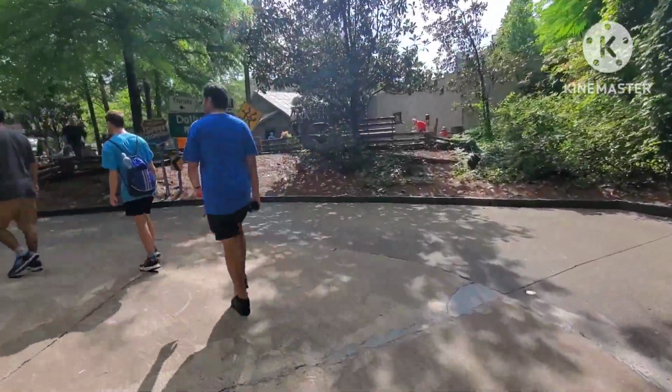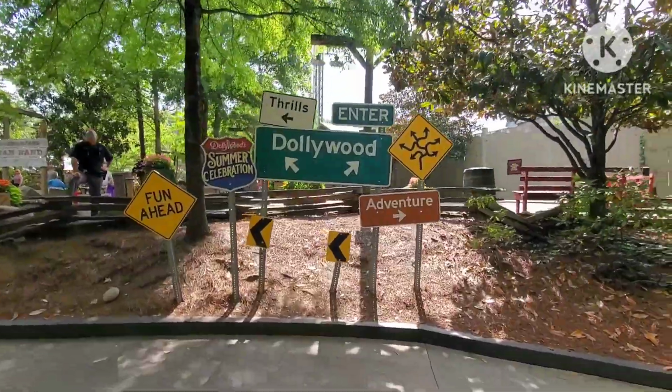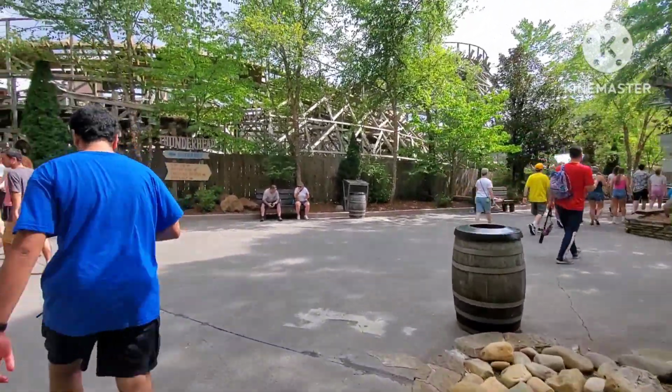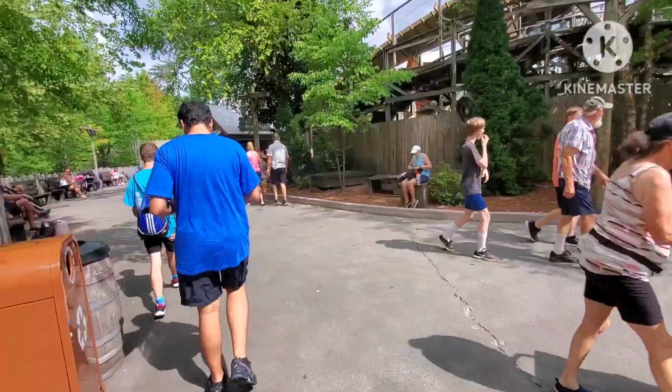All right, guys, so now we're in the other areas now. This is so cool. A highway sign for Dollywood, Summer Celebration, Adventure. Right now, Thunderhead is running their GCI. I heard nothing but good things about Thunderhead, so we're actually gonna experience that next.